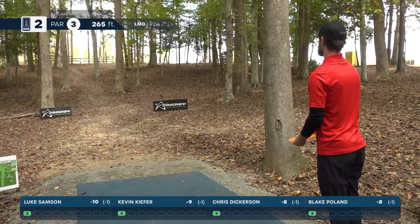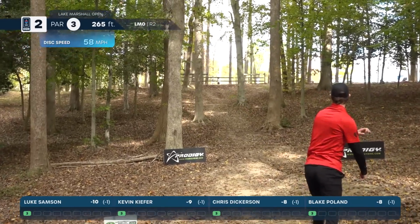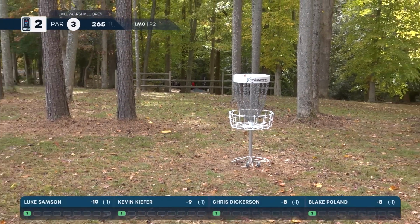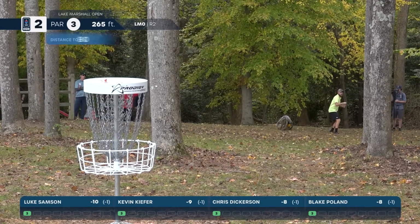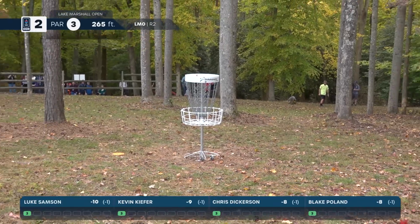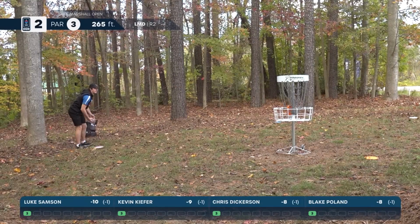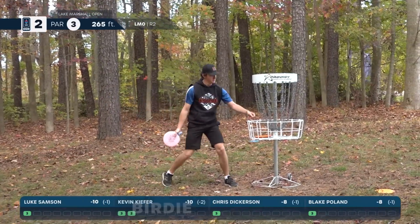Poland. Oh, that one's pretty understable. He started on the left with some trust and flipped up, and yeah, that was well played. 2 for 2 start on camera. How about that? Oh, Chris looking kind of dialed with that little 80-foot chipper. That was a nice little bid there. Kiefer makes that birdie putt. 2 for 2 start for him.